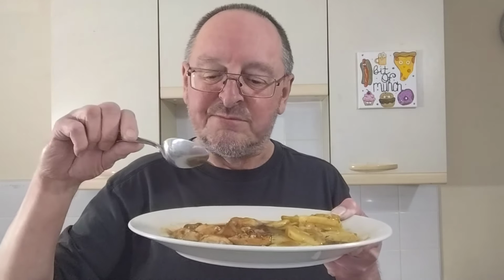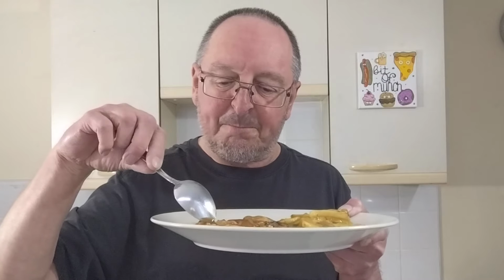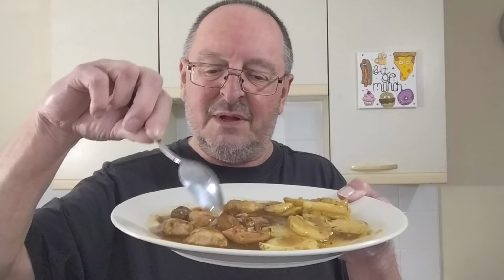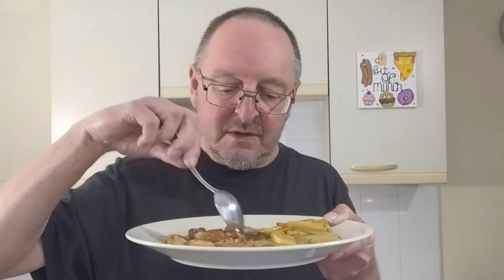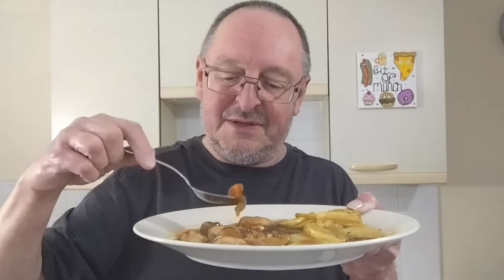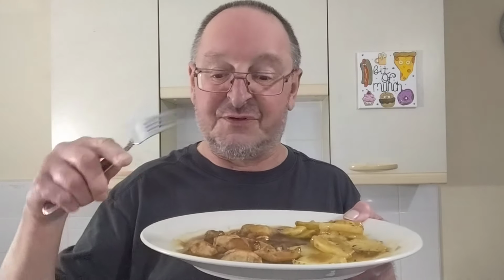I think that's bacon. And onion. So it's quite a nice sauce, very mushroomy, but again, it is under-seasoned. Okay, we've got 1, 2, 3, 4, 5, 6, 7 bits of chicken here. As far as I can tell, there's one tiny bit of carrot and a couple of larger bits. Let's try one of the larger pieces. Doesn't taste of carrot whatsoever. Just tastes like the sauce.